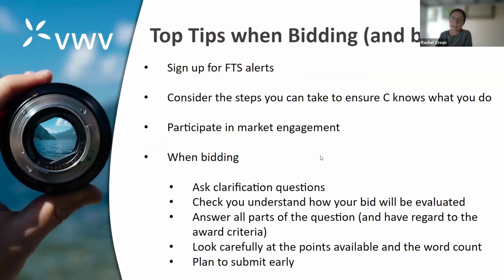Okay, I'm just going to hand back to Stephanie again, if I can, for tips when bidding. Yeah, so of course, our advice is always put in the best bid that you can and try and keep the commissioner on the straight and narrow to avoid a situation where you are a disappointed bidder. So we thought we would try and give some practical advice on top tips when bidding.